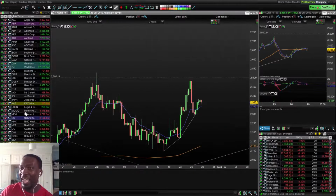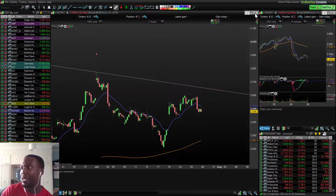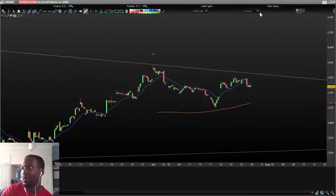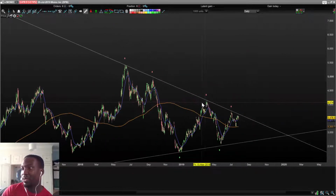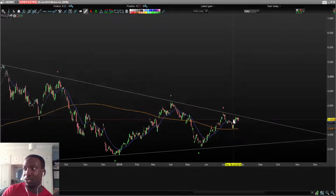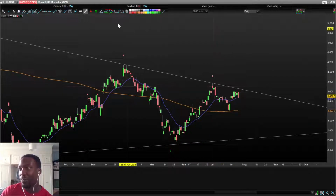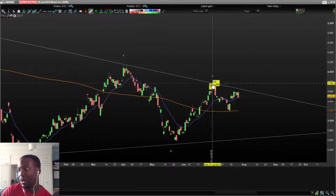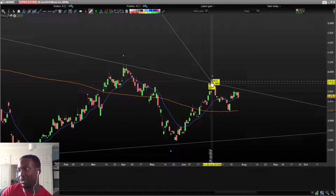And last but not least, Momo. Momo is an interesting one. On the daily chart, it looks very simple, very straightforward, a converging wedge. I caught it here, and I told people that this was a great place to short, and I was right, because if you shorted it from the peak, you would have made about 570 pips and risked pretty much next to nothing, because you would have set the stop loss just above this line.